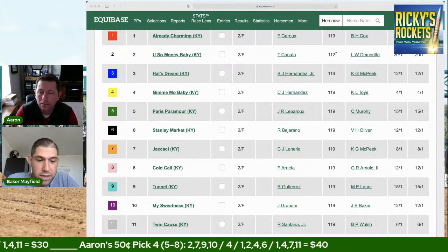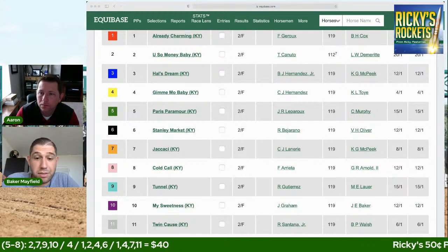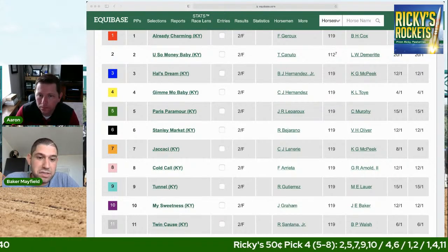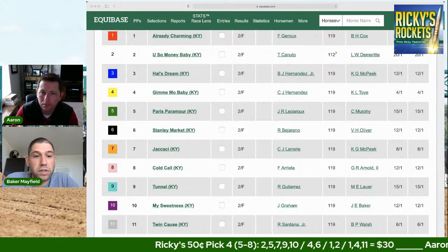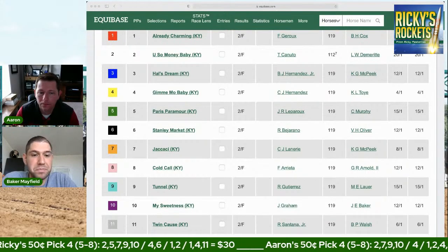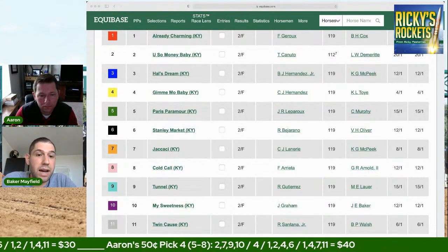Asvana Empire was entered as the 15, obviously going to be scratched here, but almost 62-1. I don't think we're going to get that price here. She looks like the horse that has the most upside, and that's why she's my top choice. I just think that she showed a lot. It's not even about the Kentucky Downs part of things.